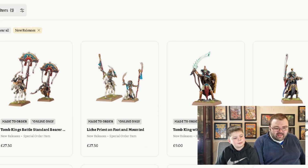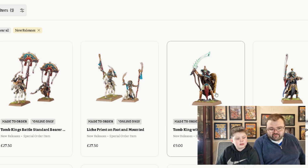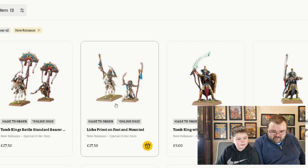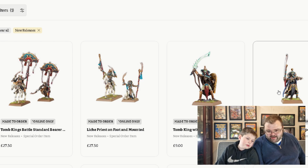So, looking at the pre-orders that went up this Saturday, we just had a load of made-to-order older miniatures for the Old World. So we had some Tomb Kings: Battle Standard, Liche Priest, Tomb King with Sword. Do you like any of them, Matthew?